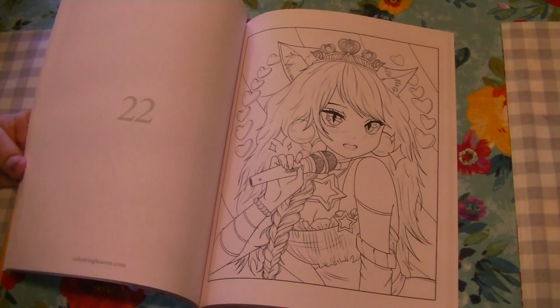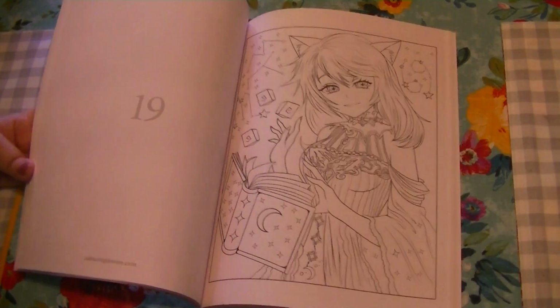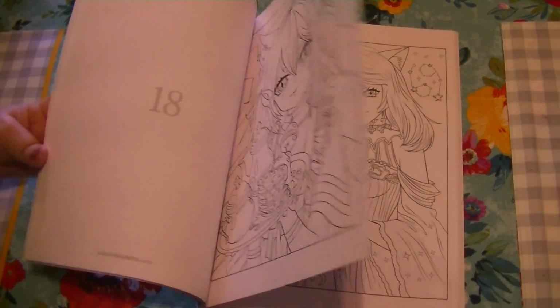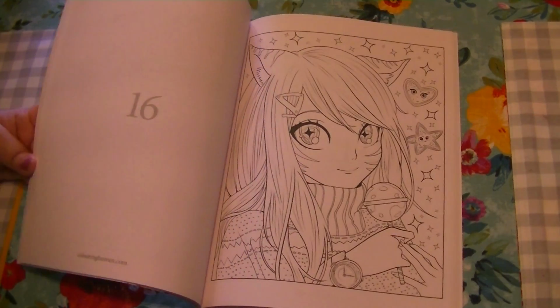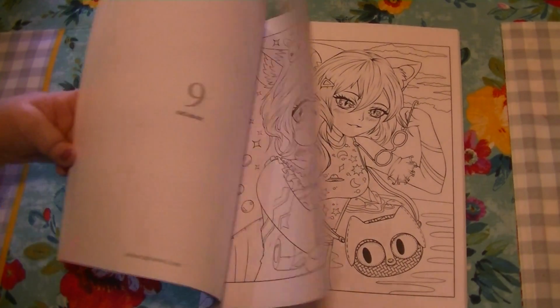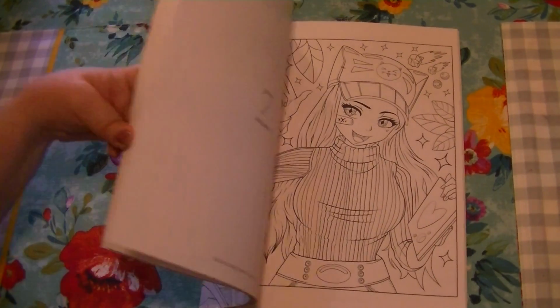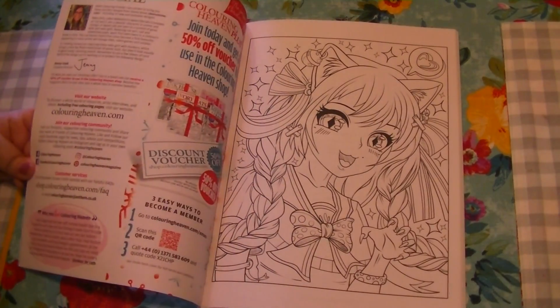But I just think these are so interesting, these cat girls. So yeah, I really like this. I think it's fun. It's a lot of fun. So I was super glad to have found it, and not have to pay shipping on it or anything like that. So that was great.